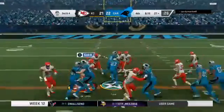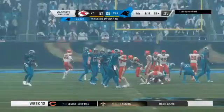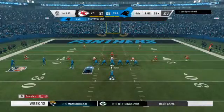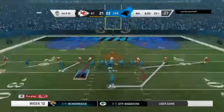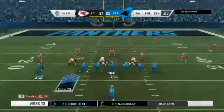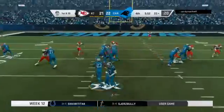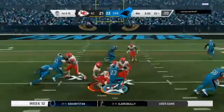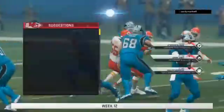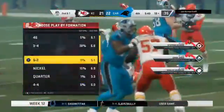Here's Love again, and he's going to get the 1st down here as he's taken down at the 22. Subsequent gains of 3, 4, and now 5 yards. Good enough for the 1st down. They'll run on 1st down. Love, and he's taken down after a gain of 3 as they move it from the 22 to the 19. He's had success on this drive, but not on this play.